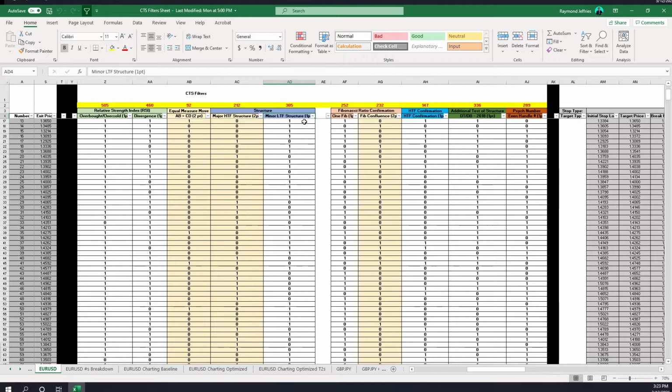Whether it's a minor level, a lower time frame structure level, that's 1 point. If there's one fib that lines up at that level, there's 1 point. Whether there's fib confluence, that's 2 points. Higher time frame confirmation, like we said earlier, that's why I keep track of my higher time frame. That's 1 point. Whether there's a double bottom, double top, or 2618 that occurs at the location, that's a point. And whether we have a psychological number occur at that point as well, I also keep track of that.